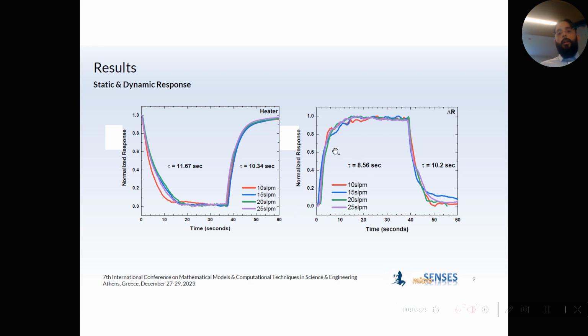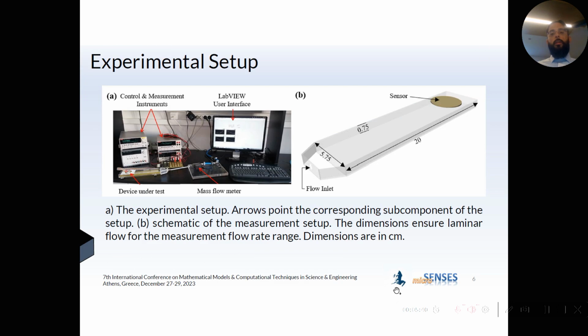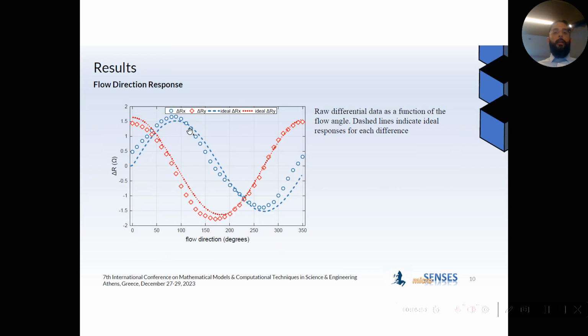As you can see, for all these LPMs, as it should, the system has the same response. It couldn't do otherwise because this is physics. So this is how we extract the actual angle of attack. Here we have taken measurements using this setup. We rotate this disk, which has our sensors, and the flow always comes from this angle. So we actually measure the direction of the flow as well. As you can see, it fits very nicely into sine and cosine functions.